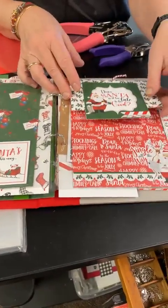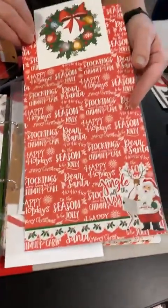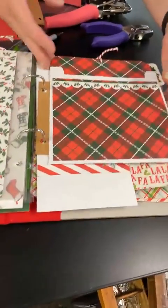And you're going to have paper that you cut apart, like these little squares are from cut aparts. This is a cut apart paper here. I've got a little flip. And then surprise, there's a wreath inside. Oh my gosh, I have to do more flips.